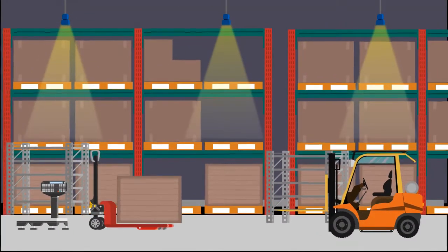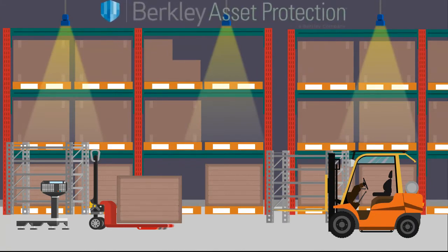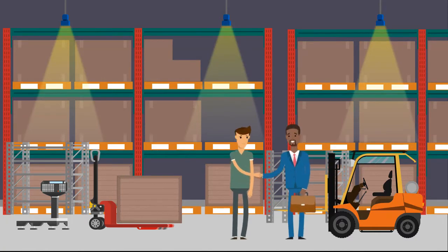If you're shipping fine art, you could be putting you and your business at risk for a loss. However, Berkeley Asset Protection has some tips to prevent loss. Make arrangements with a qualified fine art packer and shipper before taking the next step.